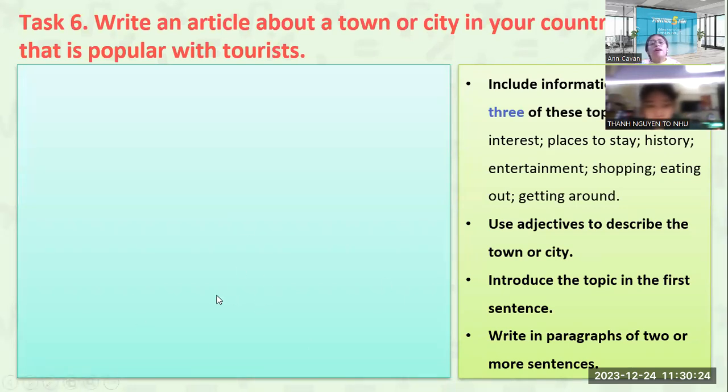So anything that you find popular to tourists, give me one: places to stay, history of the place, entertainment, shopping, eating out, getting around. Okay. Yeah, in the chat box, please. Or you can write here if you want. Okay, please include this information.